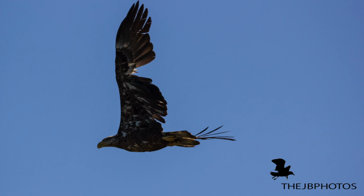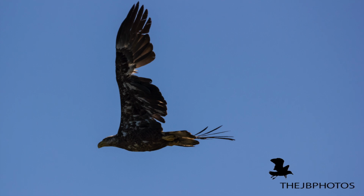It has to know its environment. It has to know the birds and other animals within its environment, when to avoid certain areas, so it can keep its feathers, for one thing. It needs its feathers so it can ride the thermals, for God's sake. If it loses all its feathers, it's never going to fly again.